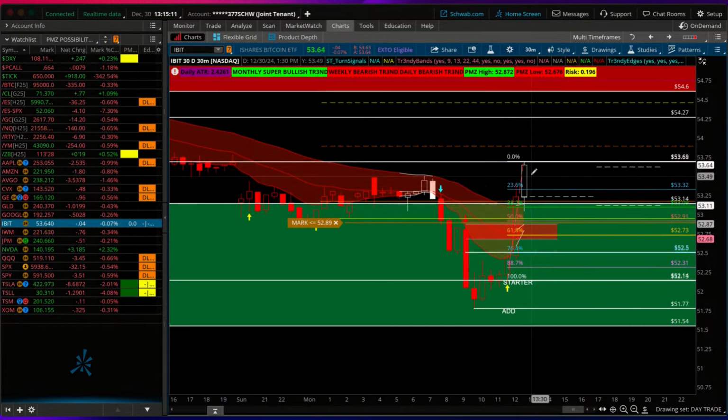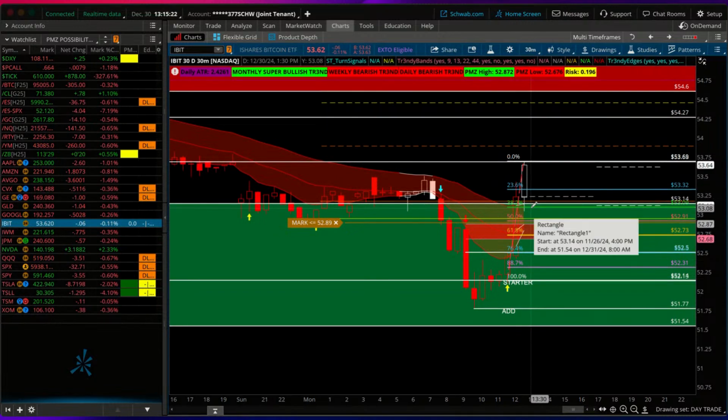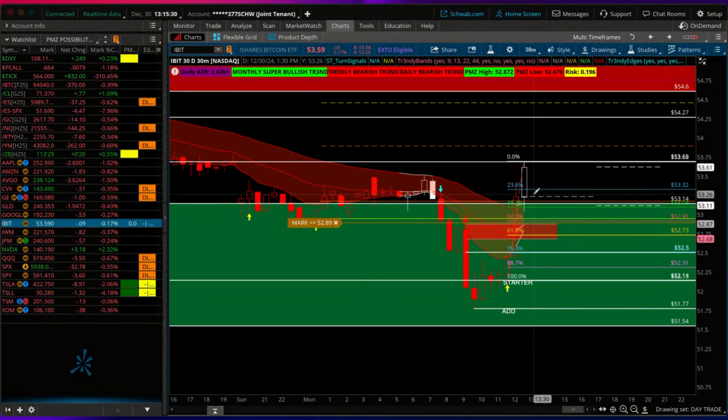Your stop, well, you would be trimming again here. You would trim at the PMZ, then again here at 53.69. And your stop for any remaining contracts would be a 30-minute candle close below 53.09. All right.